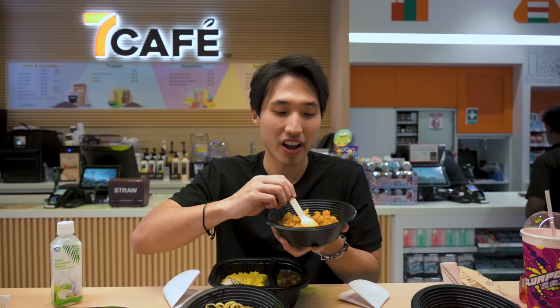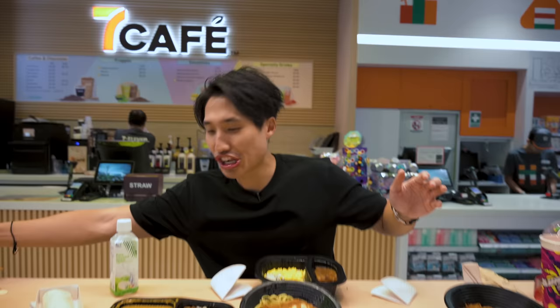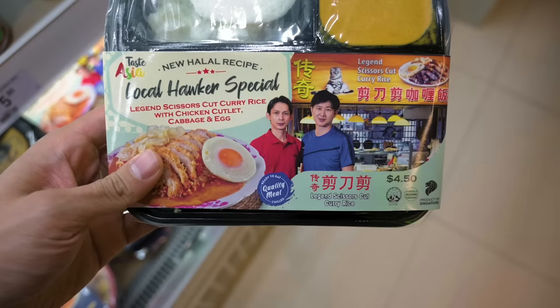Okay. From the spicy selection, by far, this is the best item. But I think when you heat this thing up, you add a bit of water inside to make it a bit more moist. I think it will taste a lot better. If not, this is a bit dry. Now, what I'm going to do, I'm going to take a break from the super spicy one. I'm going to try the jian tao jian.